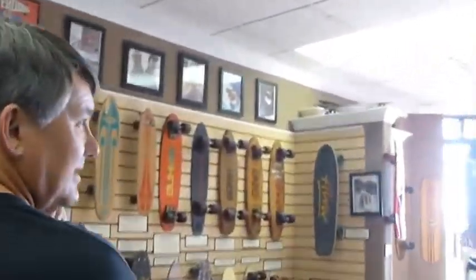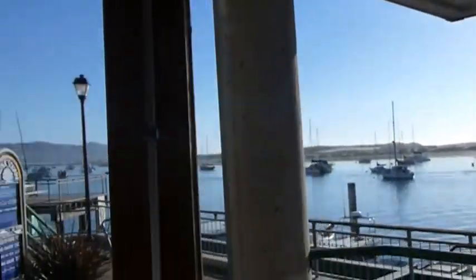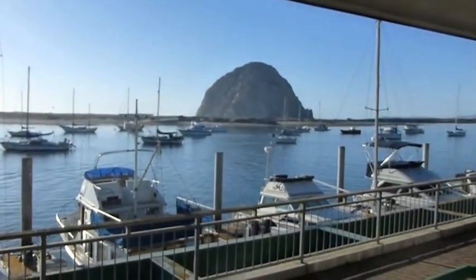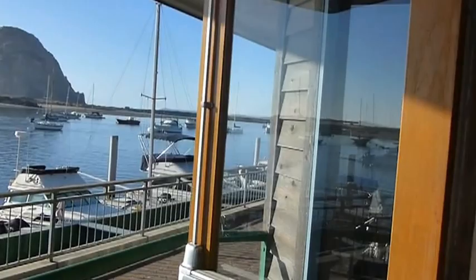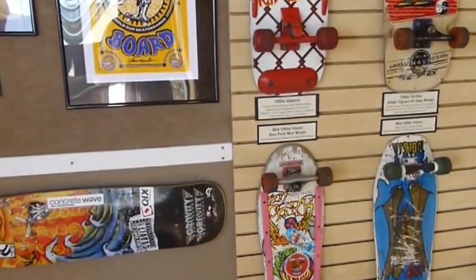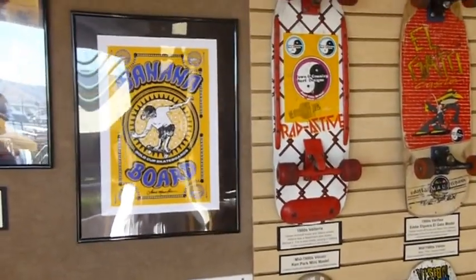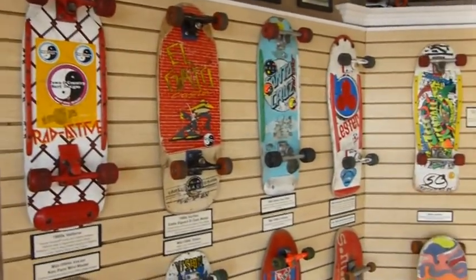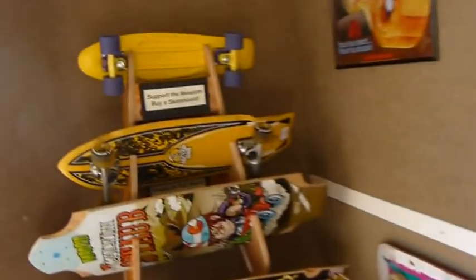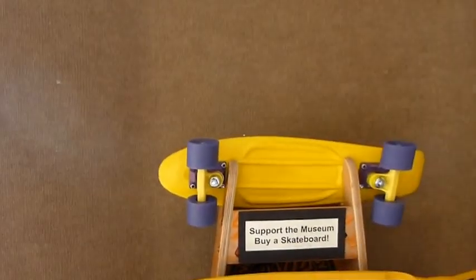So let's check out the back of the shop real quick before we end this, because we've got such a great view here. We're in a fabulous location. If you ever want to come down to Morro Bay, this is literally one of the greatest places on earth. You're right on the water, you've got the beautiful rock right there, and the boats right outside your door. We're located in what's called Marina Square, and we probably have the only museum and skate shop this close to the ocean. Yeah, no kidding. It's really cool.